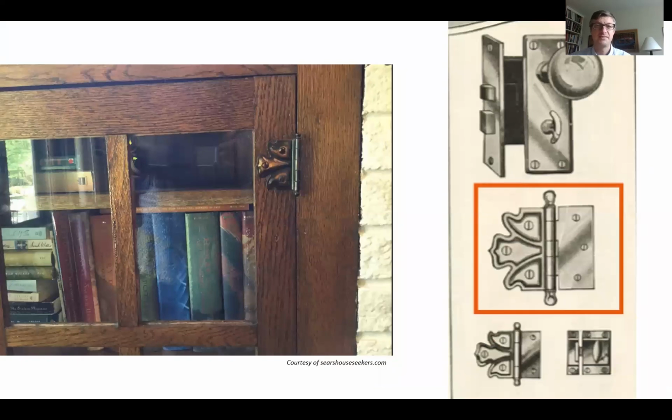You can also look for physical components of the house, such as plumbing fixtures and hardware, that may provide clues about the origins of the design. For example, the hinges on this built-in bookcase are the same as those shown in the 1920 Sears Modern Home Catalog. But these again are clues, not definitive proof, since Sears also sold hardware like this separately in its catalogs and stores.